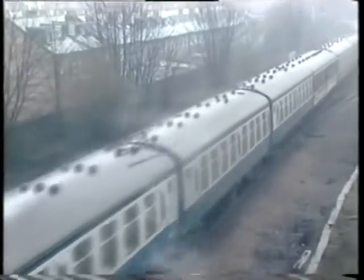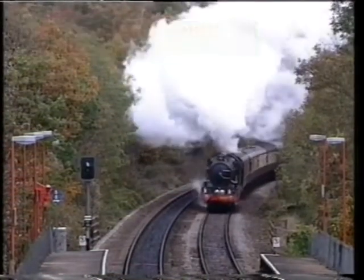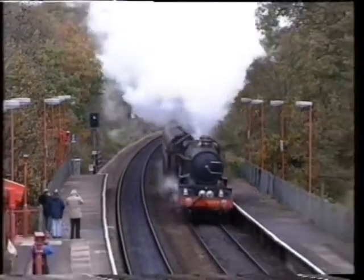Having passed her test, Nunney Castle was repainted in the full glory of the original Great Western lime green livery and has become one of the most popular rail tour engines. Here she heads through the Chilterns with a train from Paddington to Stratford-upon-Avon.